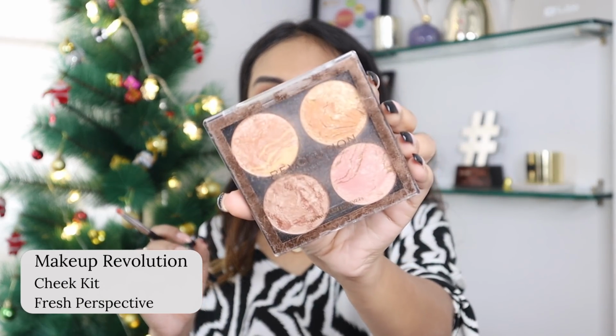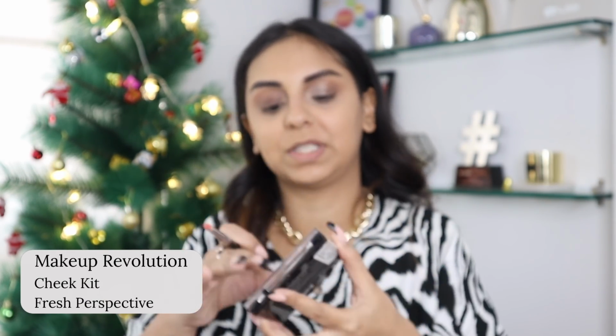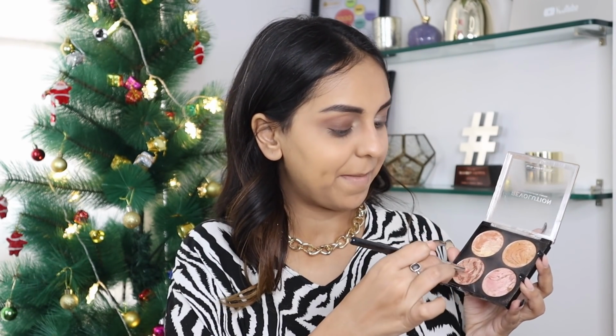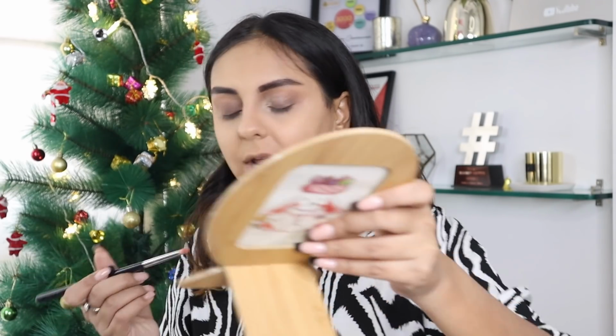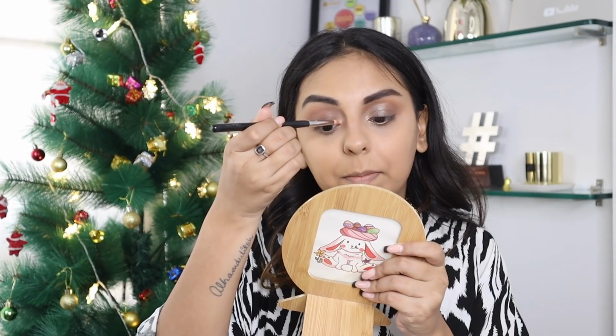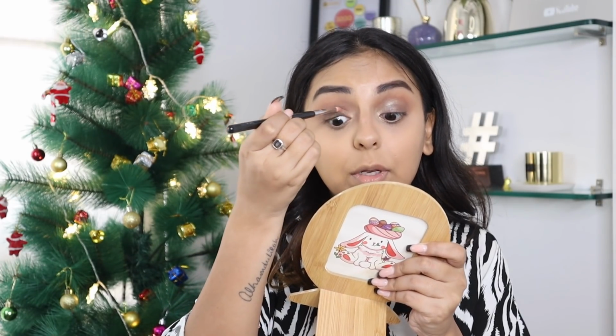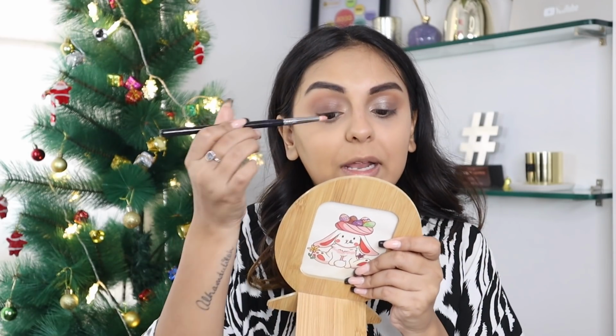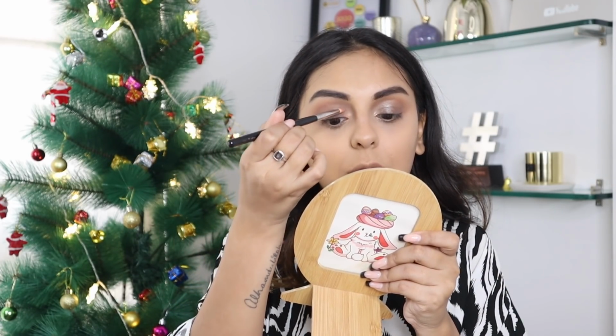And I'm gonna swap my inner pointy dome small pencil brush. For this side, I'm gonna take this Makeup Revolution Cheek Kit in Fresh Perspective. I love it so much. I'm gonna mix up two of them over here that I think match up to the Smashbox Cali one in terms of a shade match. And again, I'm gonna build it a little bit going onto the lid as well to make sure that it really, as much as possible, matches with the other eye.